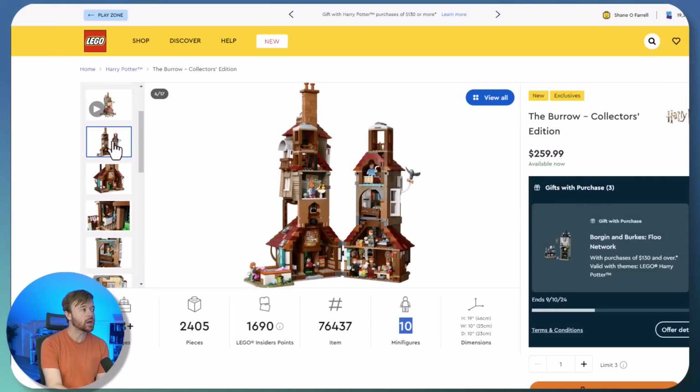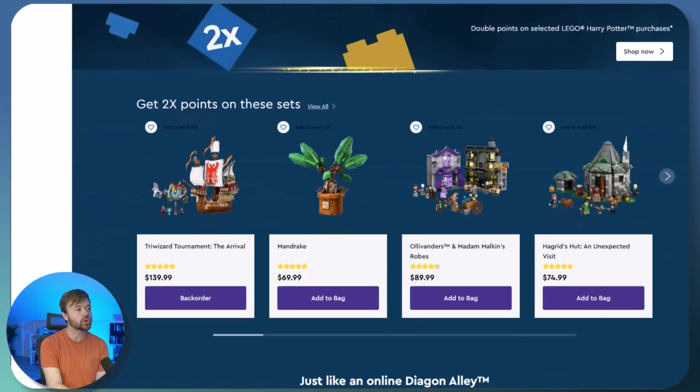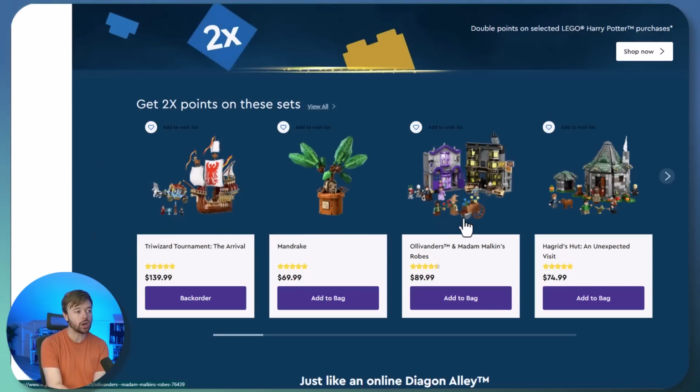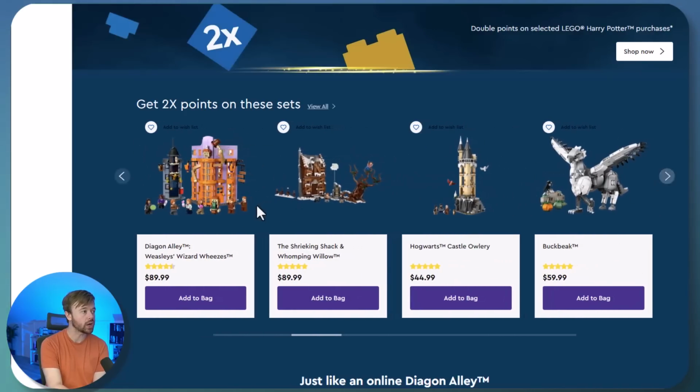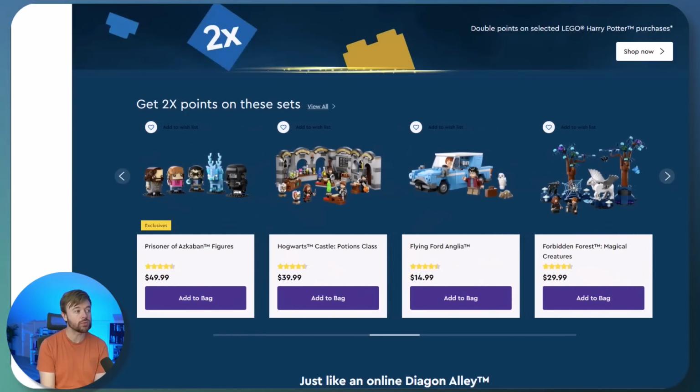So we've got a lot of really, really good things going on here in the world of gifts with purchase for Harry Potter specifically. We also right now have double VIP points available on some LEGO sets: Triwizard Tournament, The Arrival, Mandrake, Ollivanders and Madame Malkin's, Hagrid's Hut. We have a handful of Harry Potter sets here: Weasley Wizards Wheezes, Shrieking Shack, Castle Ellery, Buckbeak. So tons of Harry Potter sets here available with double VIP points. Very, very important to note that as well.